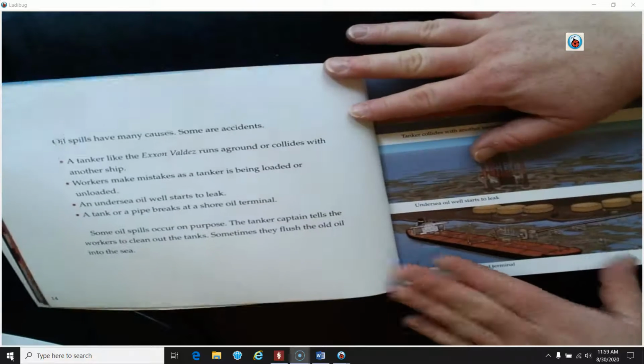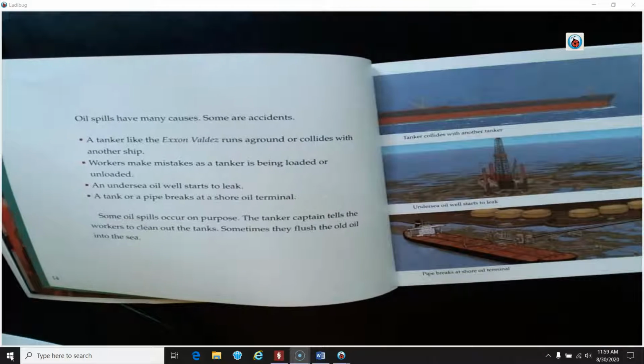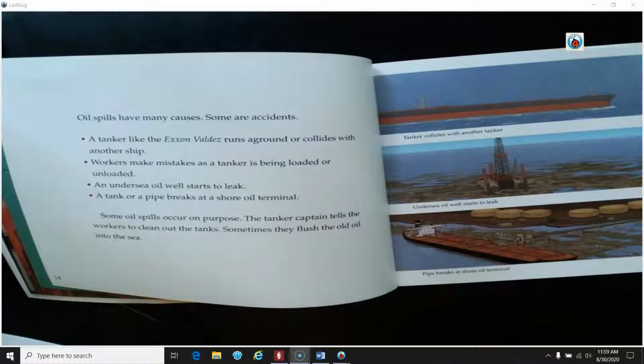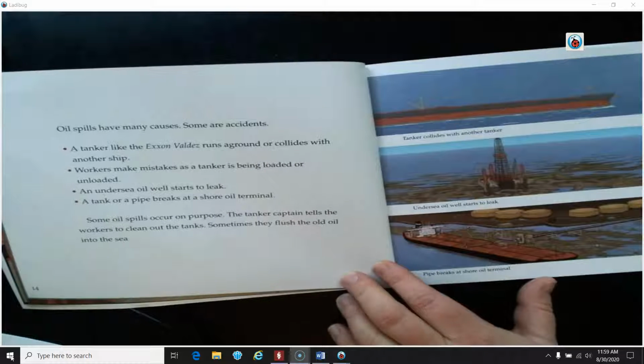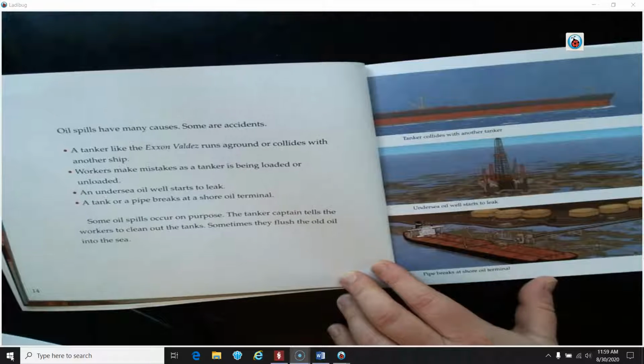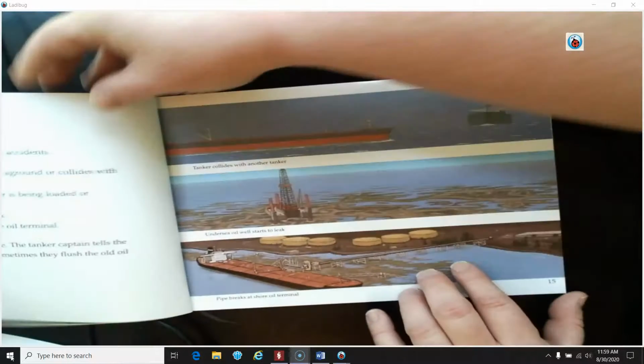Oil spills have many causes. Some are accidents. A tanker like the Exxon Valdez runs aground or collides with another ship. Workers make mistakes as a tanker is being loaded or unloaded. An undersea oil well starts to leak. A tank or a pipe breaks at a shore oil terminal. Some oil spills occur on purpose. The tanker captain tells the workers to clean out the tanks. Sometimes they flush the old oil into the sea.